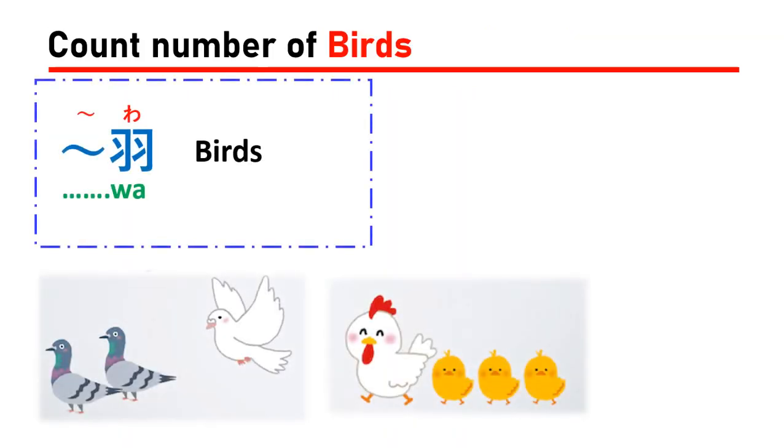Next we are going to learn how to count birds. In Japanese, they use the unit wa to count birds. As you see in the picture, we have many kinds of birds, but in Japanese, they use only the one unit wa to count birds. Let's see how to count.